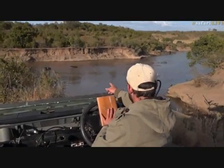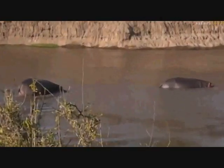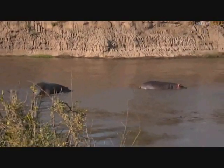Oh, let's see if we can see these hippos doing their thing here, VM. I think it's about to do a poop paddle. The one in the front.